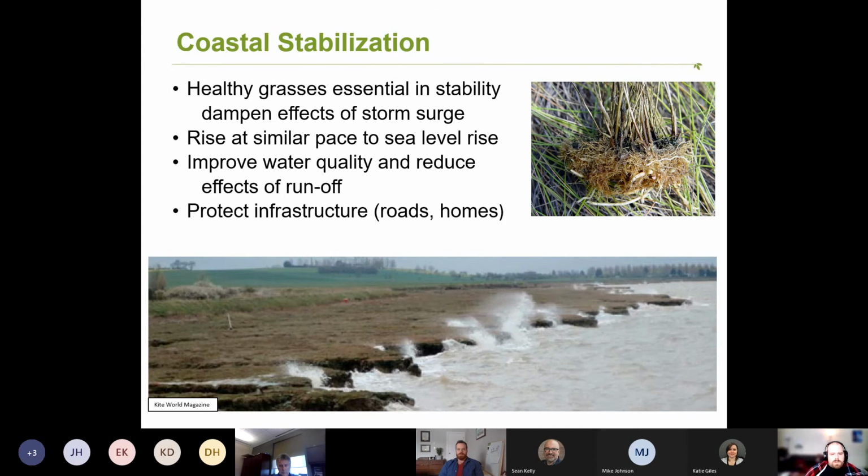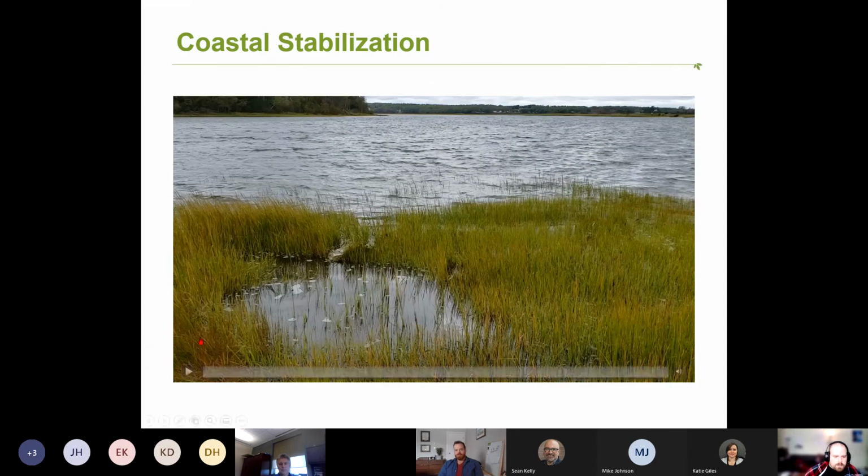Like I said before, salt marshes also help to protect our infrastructure. And it's because they're helping to prevent erosion, and they're helping to dampen the waves that are coming into the marsh. I've actually got a little example of that.